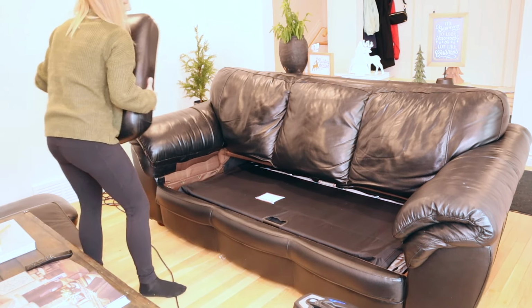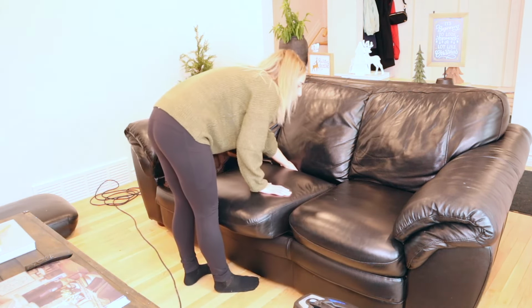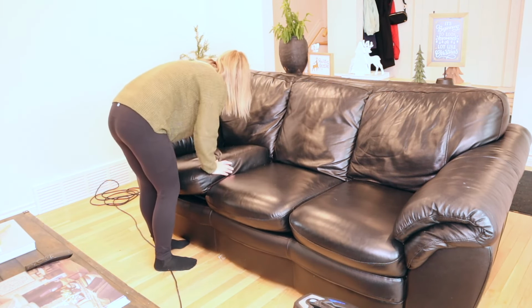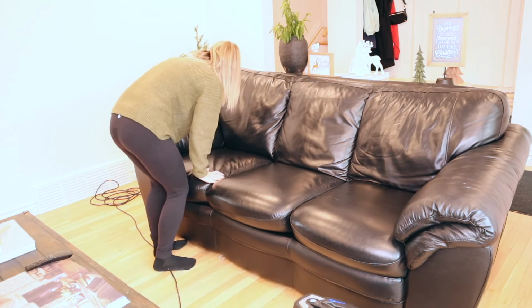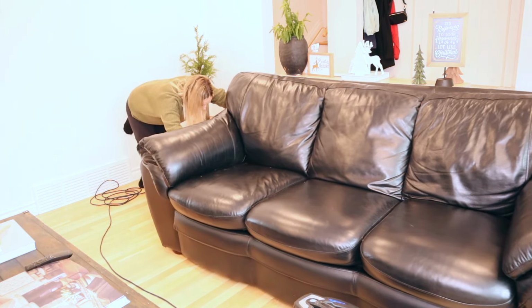I shared part one of my Christmas clean and decorate, where we focused on our entryway, our hallway, as well as our kitchen. And again, keeping things really simple. I talked about my color palette in that video. So for this year, I am sticking with neutrals.